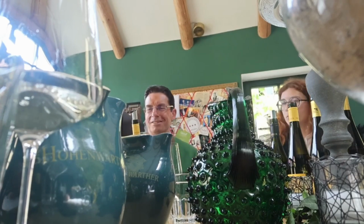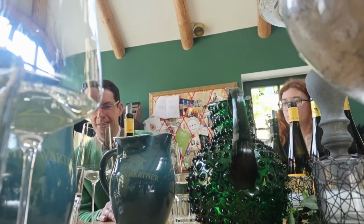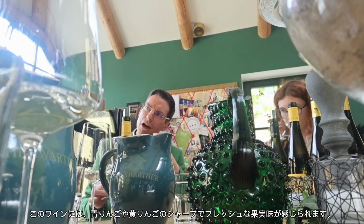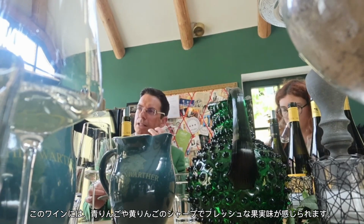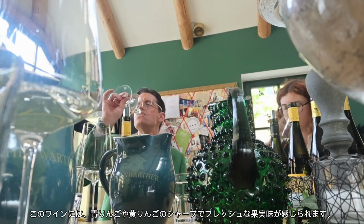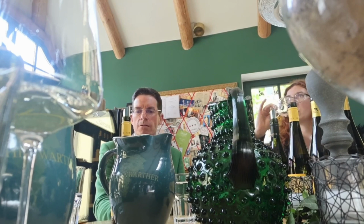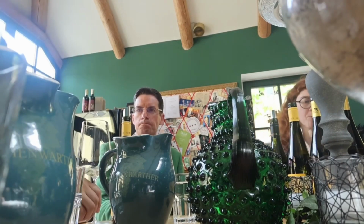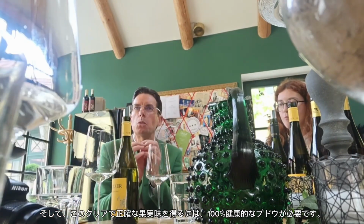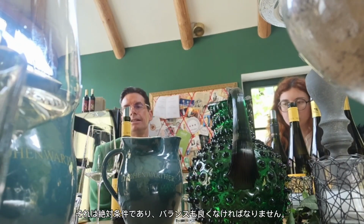You still have the Weißburgunder. The fruity character of the Chardonnay, of an apple, a green-yellow apple, the freshness. And you only get this clear, precise fruit with 100% healthy grapes. That's an absolute must-have.